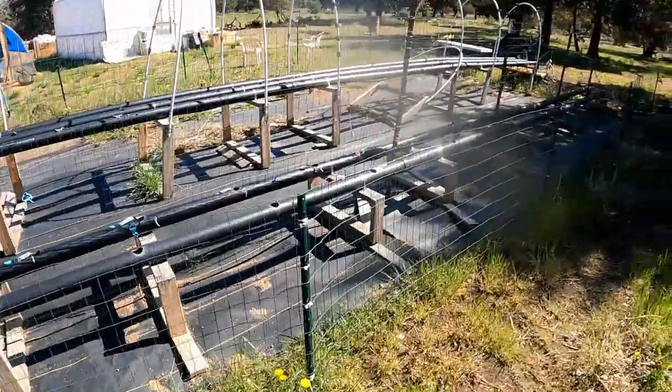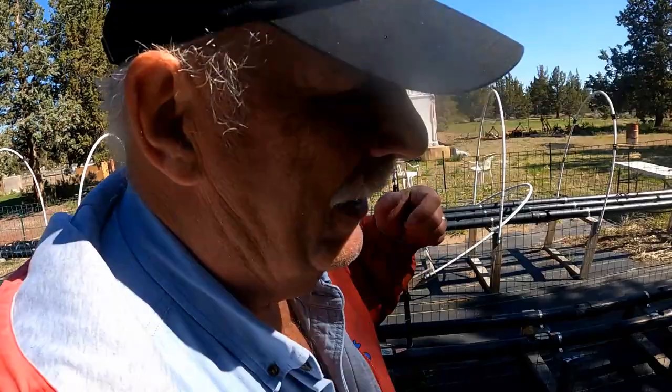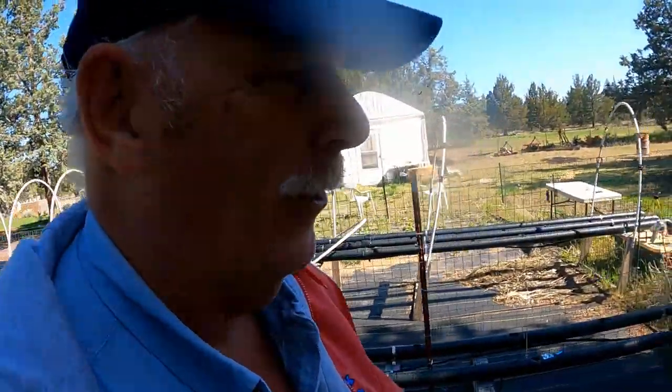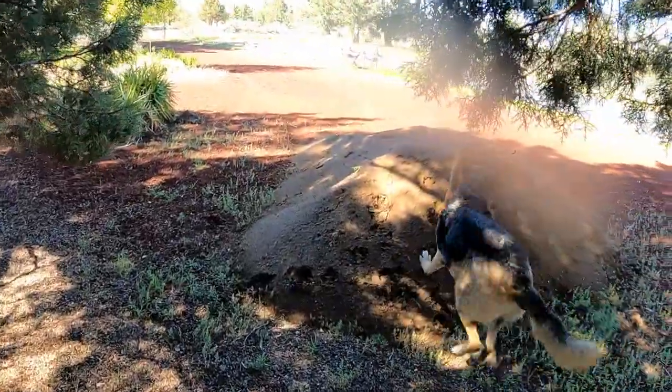Gotta get more serious about getting my hydroponics going, but until I get the green room and the starters going, it doesn't make much sense. So yeah, lots of things to do, just no time. Unfortunately, Abby and Val found a new game playing in my dirt.